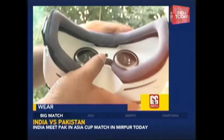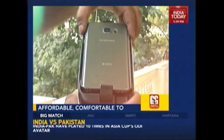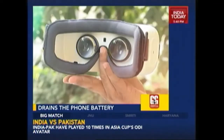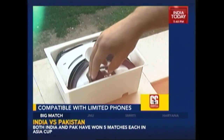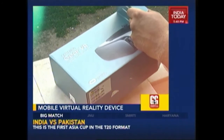On the whole, the Gear VR is affordable, it's comfortable to wear, it has an easy setup and offers a wide variety of content. But on the downside, it's only compatible with a handful of Samsung phones, it drains your phone's battery and is not as robust as upcoming PC and console-based VR headsets. But nevertheless, at just ₹8,200, Samsung's Gear VR makes for a great entry-level VR headset for the everyday consumer.